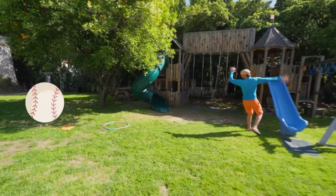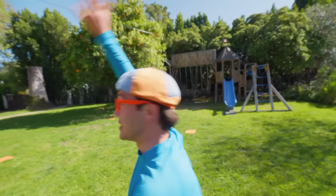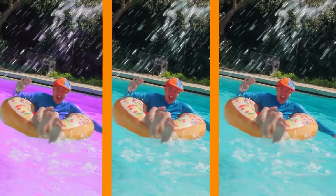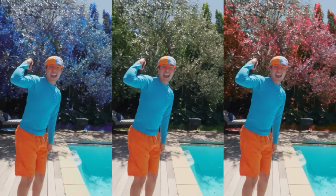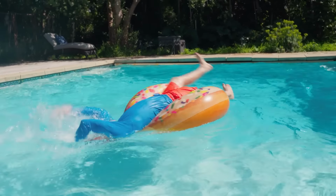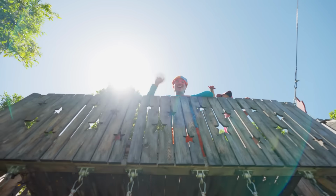This is so much fun! Let's have fun in the sun, fun in the sun. We can dig the pool with our excavator. Hey there, Sun. Let's have fun in the sun, fun in the sun. Hey, Miss Sun, it's been so fun.